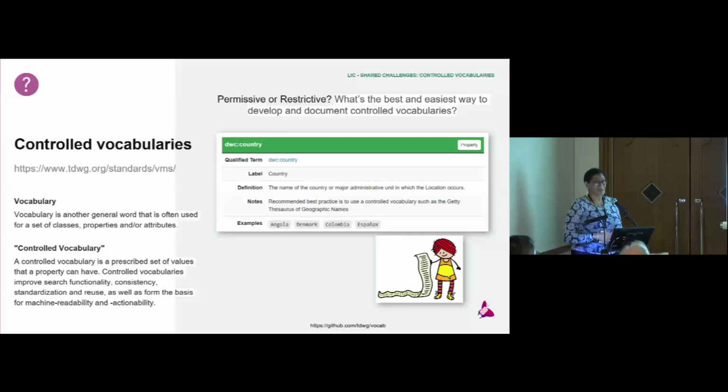Controlled vocabularies. There was a whole session on vocabularies yesterday, and this is an issue. In Latimer Core, we give very few mandatory, hard "you must use this controlled vocabulary" rules. We want those to come with the schema. So when you, as the aggregator or the requester of the data, say, "this is my schema," you should define your vocabularies for people to use. But what's the best way to do that? So that's my challenge to the group. How do we do that well and simply?